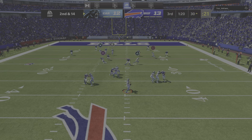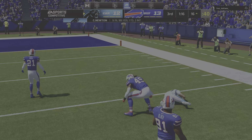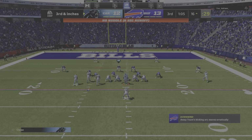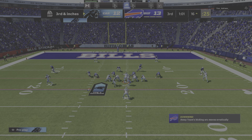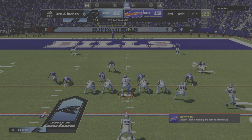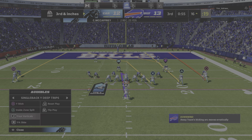Here's Newton. Got a man right side. It's McCaffrey. And he'll take it down here just shy of the 15 at the 16-yard line. Completion good for 14 yards. And that'll bring up what looks to be a 3rd and inches. Can't be more than a half a foot.